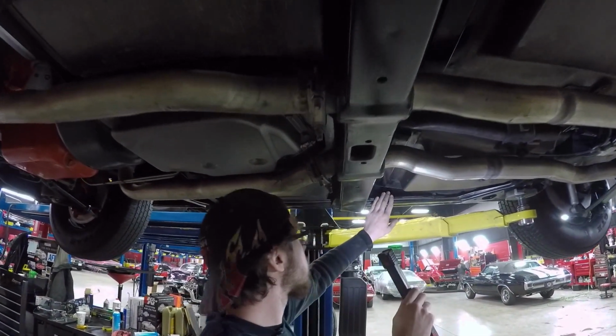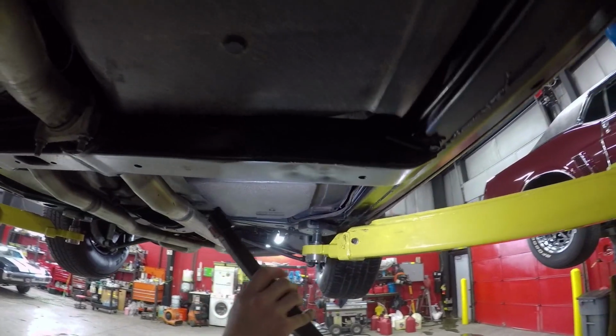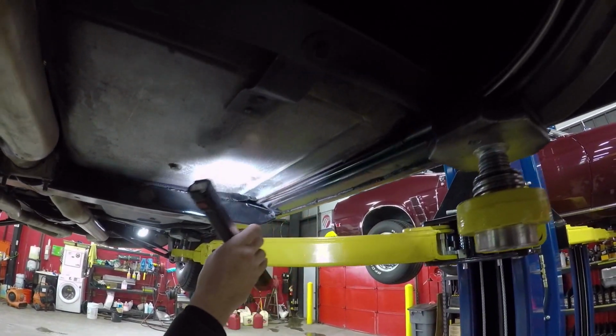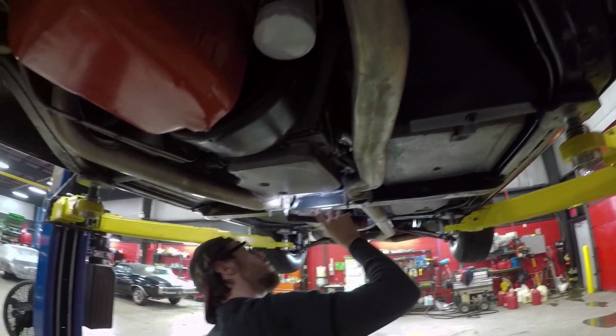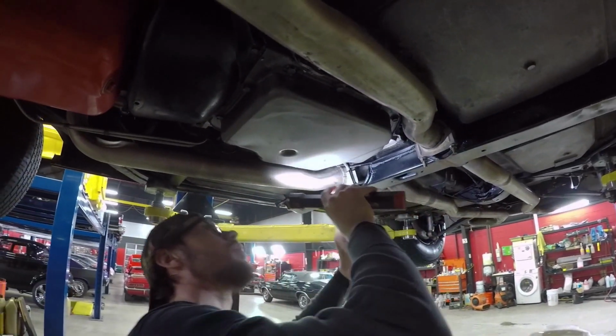The brake lines on this side look like they're in great shape. On the other side there, I can see that it does indeed have the fuel line, and it looks like it is of original condition, and it looks like it's in pretty good shape. You can see it's even still got the sheen to it. So I'm very happy with what I'm seeing so far here. The transmission mount looks like it's in relatively good shape.